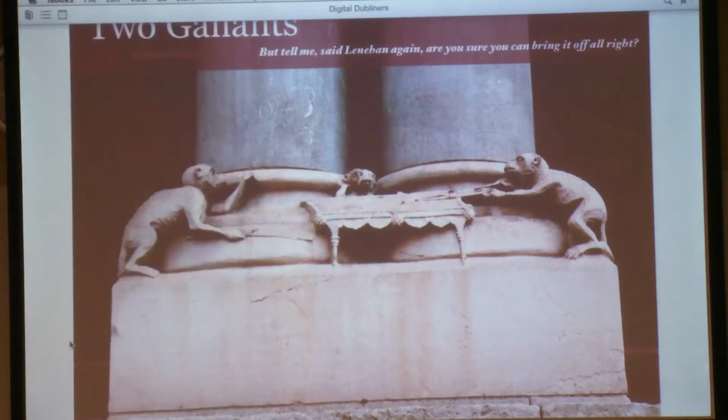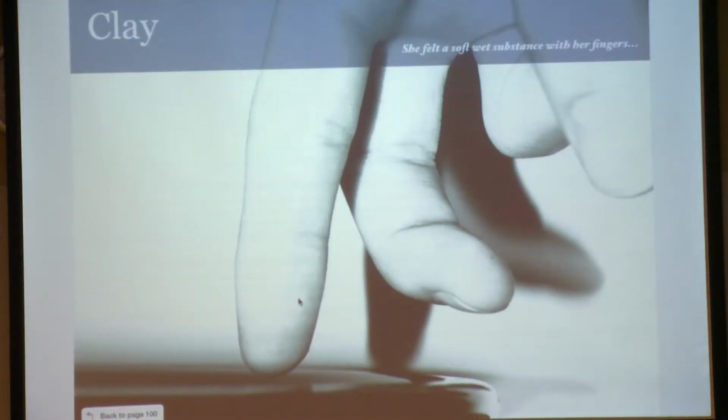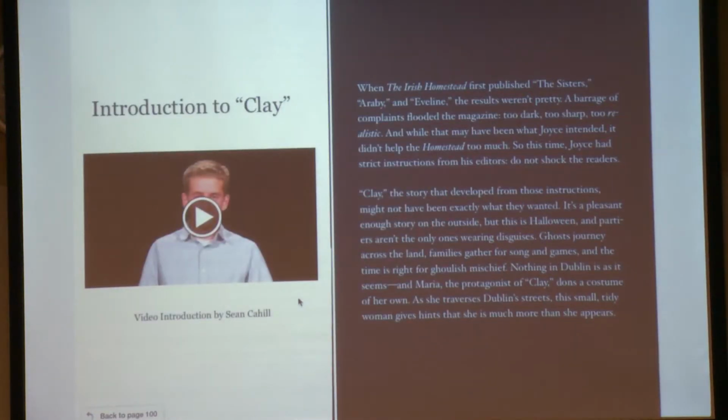But there's one nice one I also like, actually, is Clay, done by Sean Cahill, a very, very fabulous student. Let me say, as an afterthought, actually, that most of these students have moved on. And out of that 15, they have all done rather well.